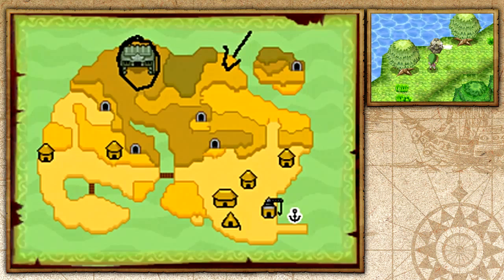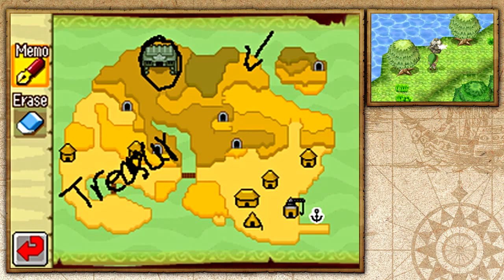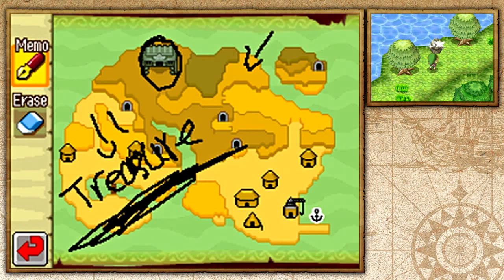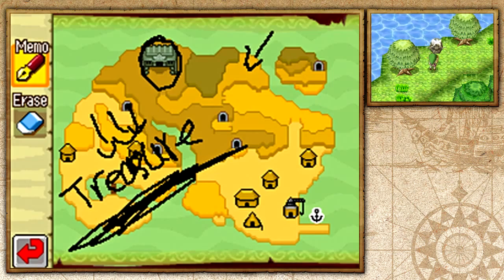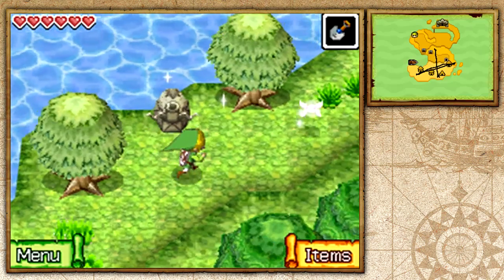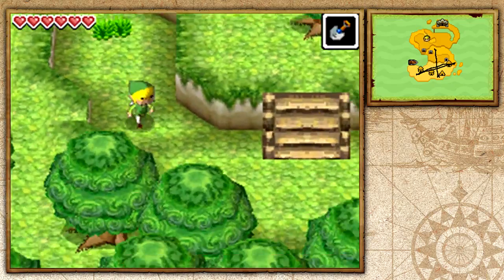And if we click the island from the sea chart, we can easily access the island. And we're just gonna put treasure there so we don't forget. And I'll put 3 arrows to Osha's house, and we should remember from that. So yeah, there we go. Now that we know that treasure is there, I will come back eventually and get my treasure.